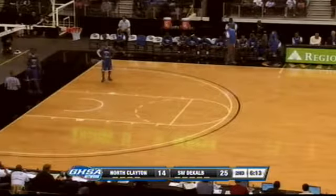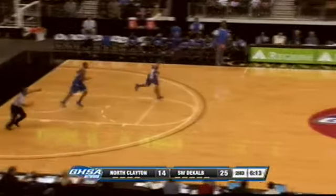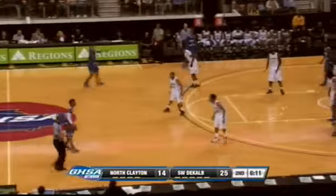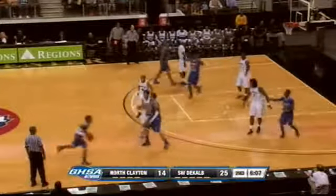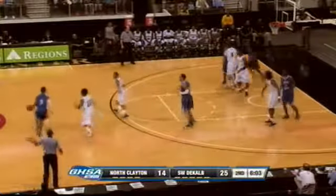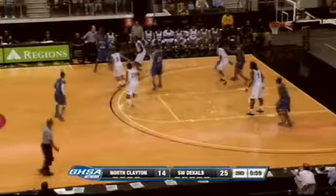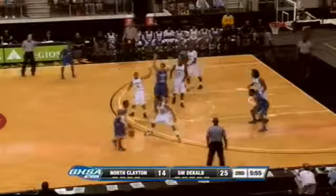Not a lot of movement offensively right now for North Clayton. Got to get Deontay Agard, man with the ball, a little bit more involved. Of course, he's your point guard for general. I'd like to see him create for others a bit more than he has early on. Agard dribbling around the perimeter, trying to find somebody. Kicks it over to Bradley. And here's Agard.